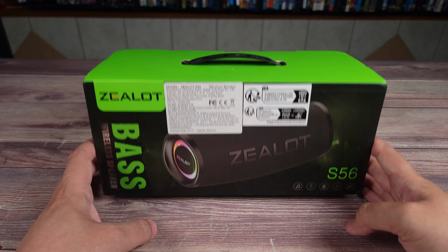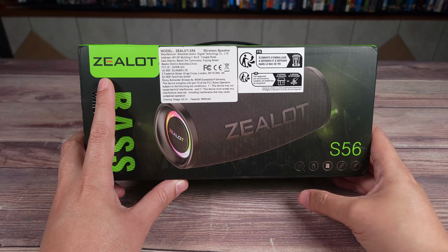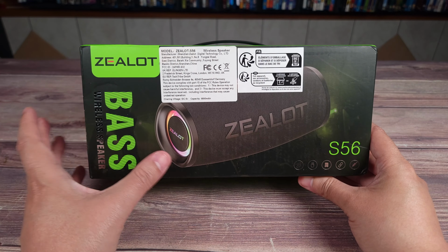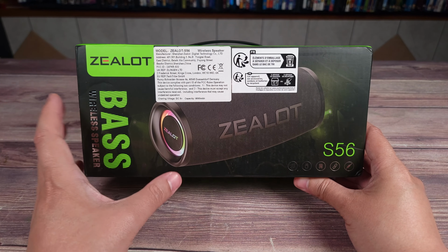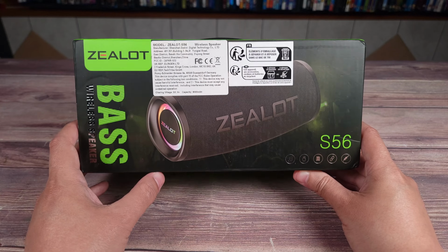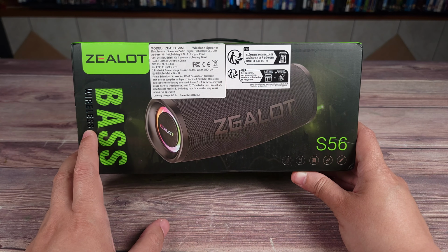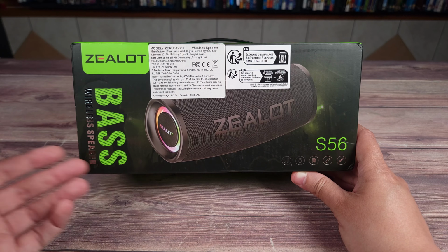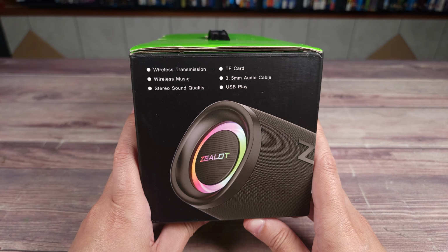Last but not least, we have a portable Bluetooth speaker. This is the Z-Lot S56. This one cost me $45, and this is a 40 watt speaker. So if this checks out and sounds good, this is definitely going to be a great value. In comparison, something like the JBL Charge is about 20 watts. And as you all know, that costs a little more than $100. So definitely looking forward to trying this one out.